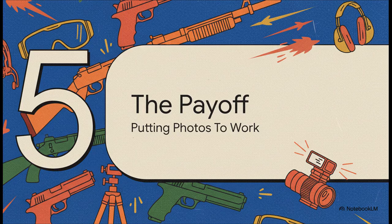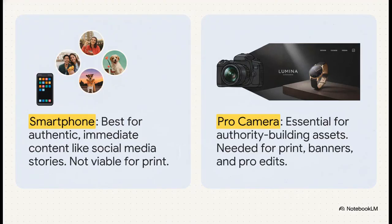Right then, let's aim for the real target, what actually works. You've now got this fantastic library of professional, safe, and stunning photos. It's time to put them to work and see a proper return on your investment. First off, know your tools. Your smartphone is brilliant for those in-the-moment, authentic little videos for social media. But for your big, authority-building images, the website banners, the magazine ads, you absolutely need a professional camera. You just can't print a phone picture on a giant banner without it looking like a pixelated mess.